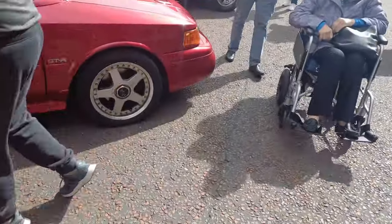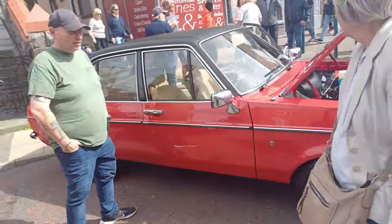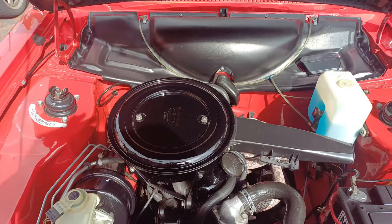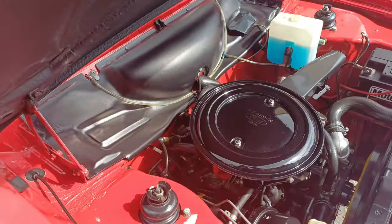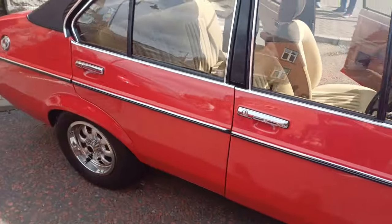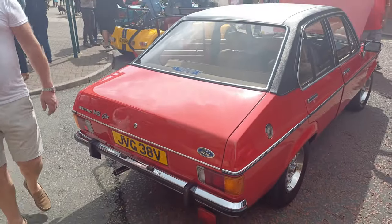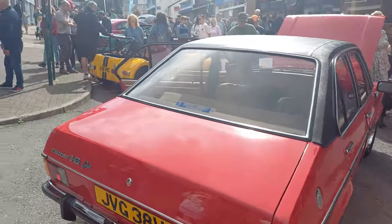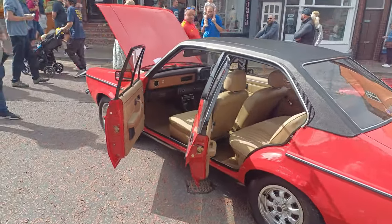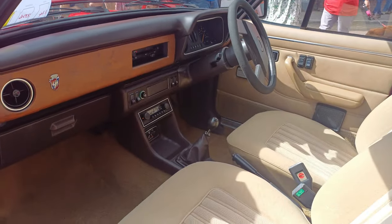And then we've also got this lovely Mark II here, and we like seeing things standard. That's 1.6 gear as well. So two 1.6 gears from two different eras. Lovely interior.